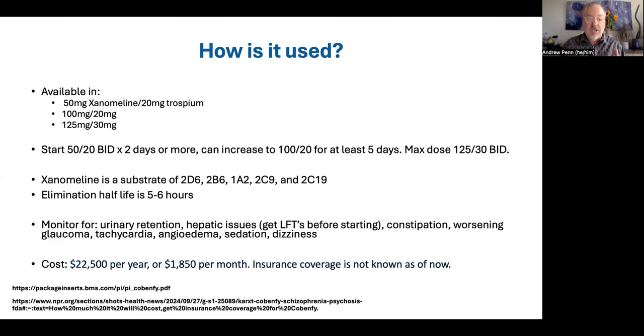It's not cheap. Most branded antipsychotics are not. It's running just shy of $2,000 a month. I don't think it's actually quite yet, as of me recording this in mid-October 2024, available in pharmacies, but I think that should change fairly soon.